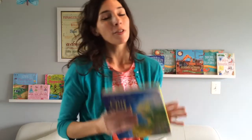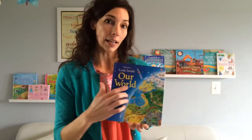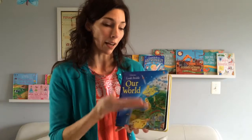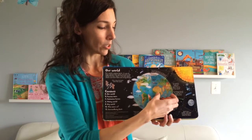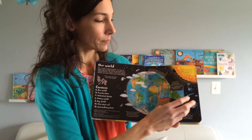Usborne's really well known for their flap books, but we have a lot of different varieties, so I want to explain to you the difference. This is the Look Inside series. This is a little bit of a smaller book, more of a board book designed for a 4-year-old and up. So even a 3-year-old's going to enjoy this book. The level of information is going to be a little bit easier for our preschoolers and early elementary school kids.